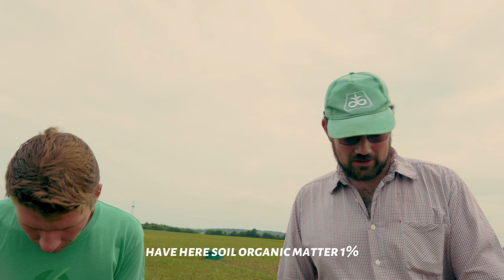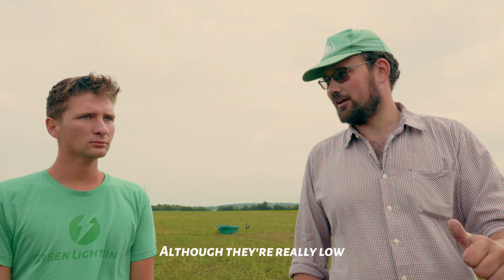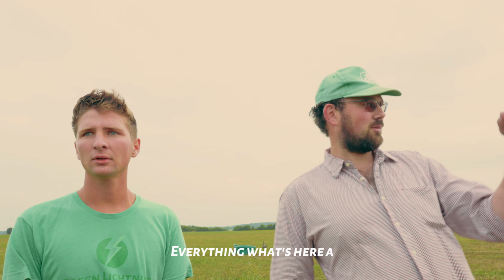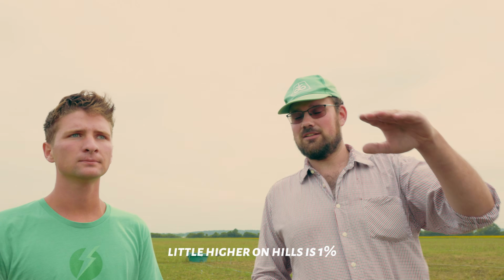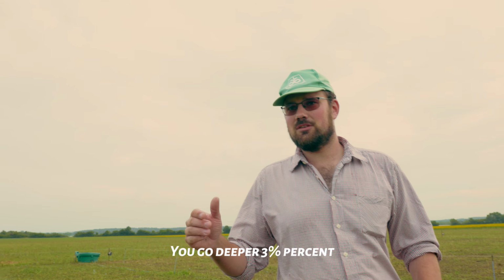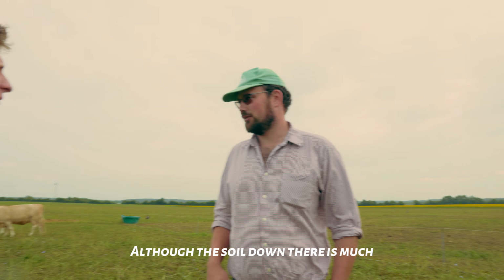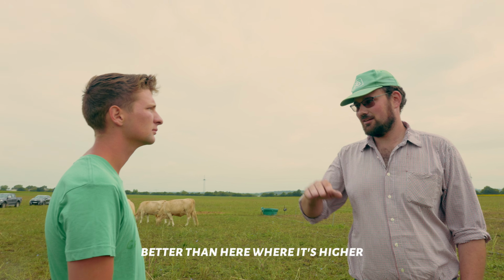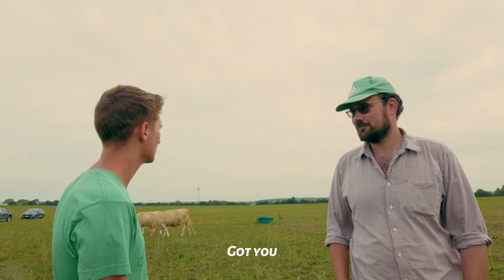We have soil organic matter of 1% here, which is really low. Everything a little higher on the hills is 1%, and when you go deeper, 3%. The soil down there is much better than here, where it's higher. Gotcha.